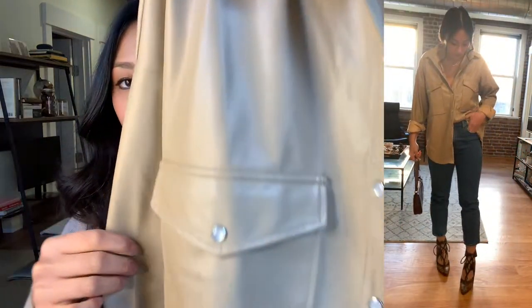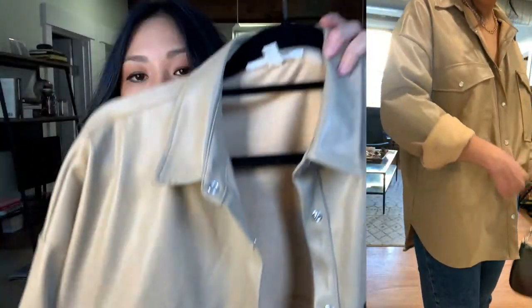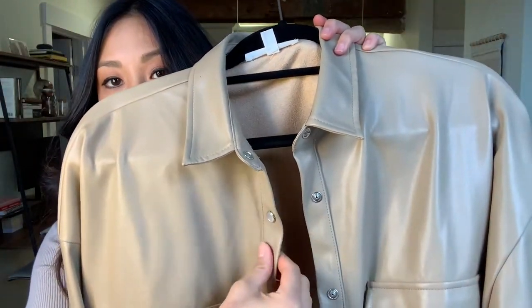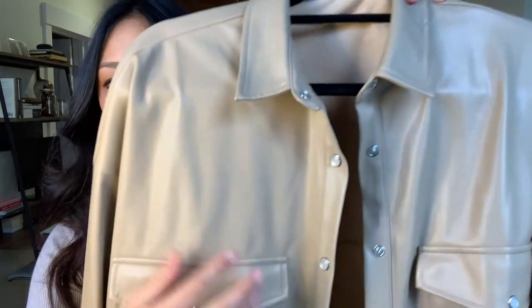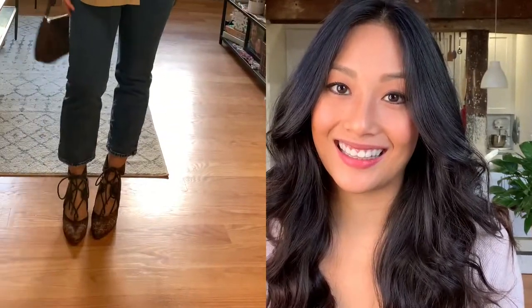All right, so this next piece is called the Owen Nude Vegan Leather Shirt Jacket in a size small slash medium, and it was $72 when I purchased it online. Here is the close-up. As you can see, it's got the button down here, just your classic snap buttons, and two front pockets. I actually wore this shirt in my last video and I'm really excited to style it for the rest of winter and the upcoming spring.